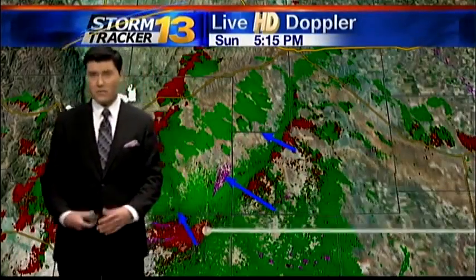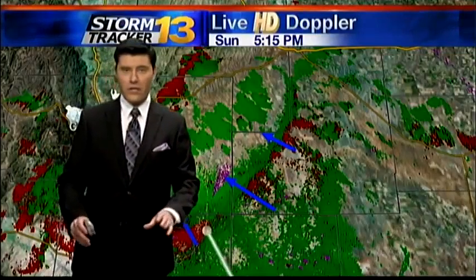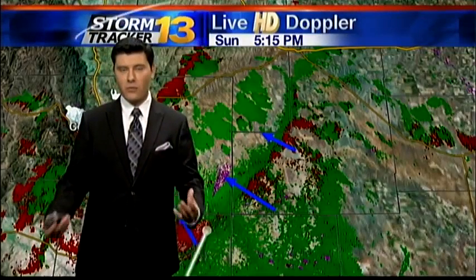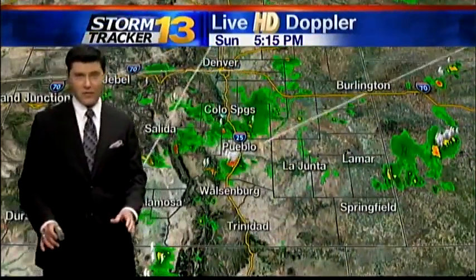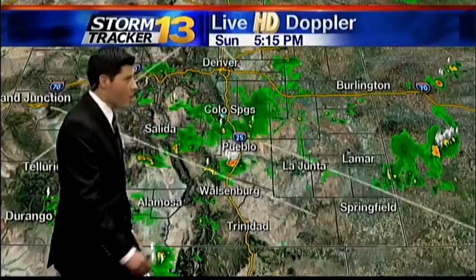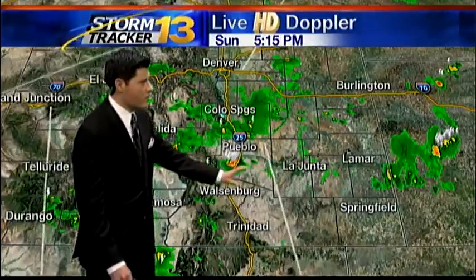But the biggest effect has just been lightning. Like I said, we saw over the Manitou Springs area, and as we moved over into Garden of the Gods, we saw literally like 50 lightning strikes within just a short period of time. It was crazy. Currently, as you notice, those storms are just moving south of the Pueblo region.